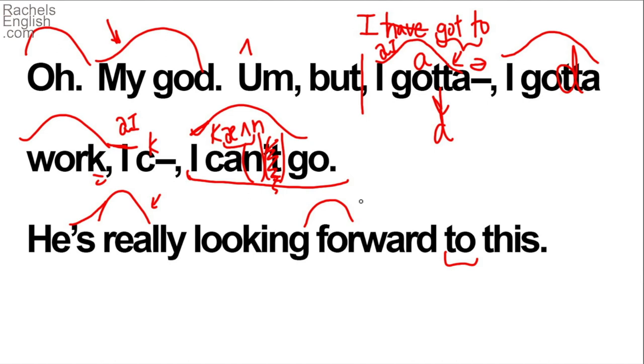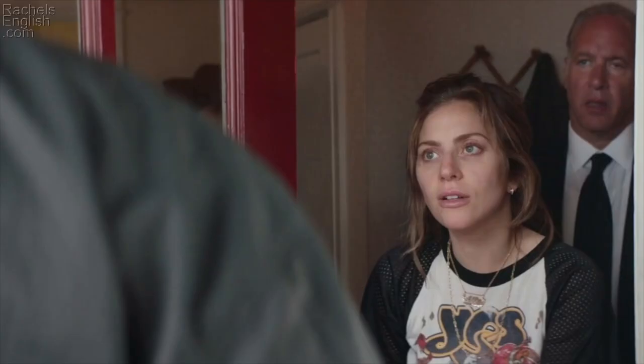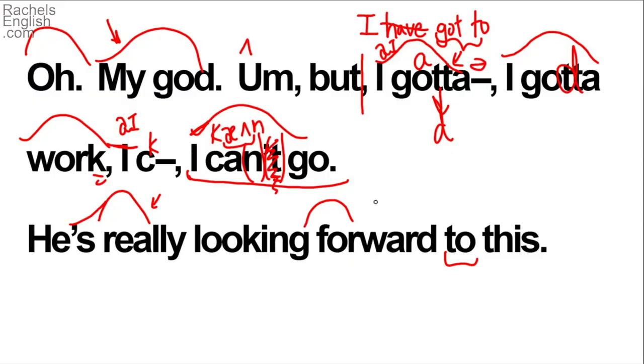Forward to this. It's really pretty unclear, isn't it? Forward to. We have a word that ends in a D. Often, when that's followed by the word to, we just drop the T altogether and we just link a schwa onto the end. Forward this. And that's what he's doing. Forward to this. TH super unclear.